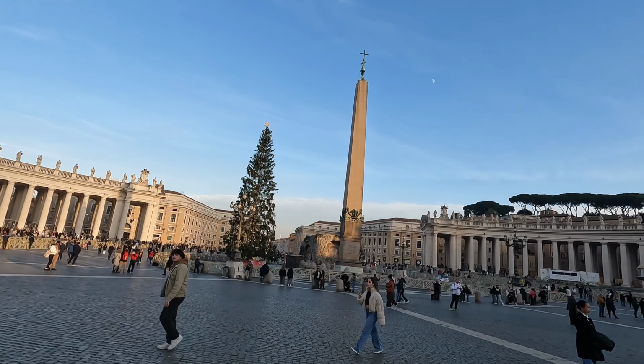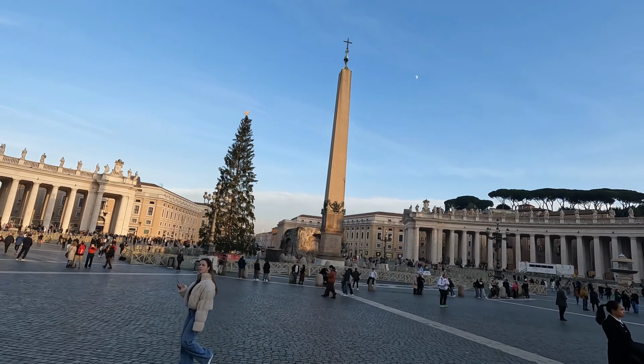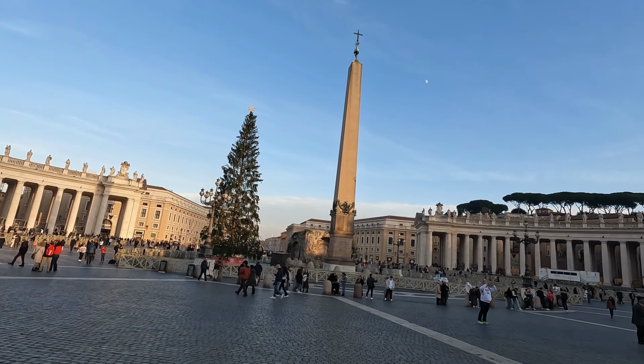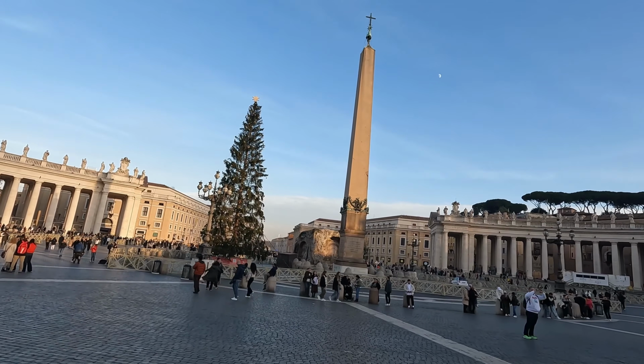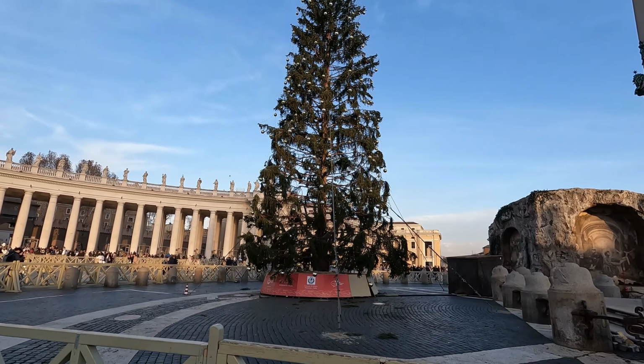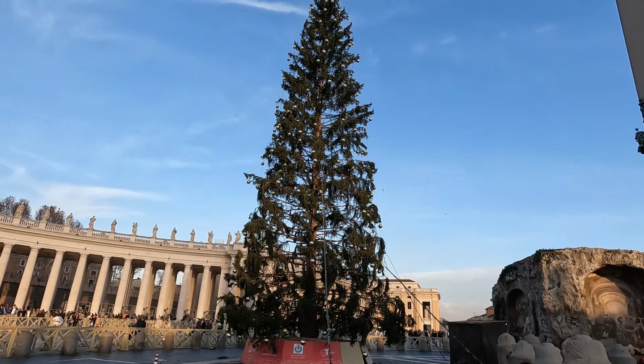Looks like Rome is celebrating Christmas in a simpler way. We don't see a lot of Christmas ornaments like in UK, Germany or Romania, for example. So this is the only notable Christmas ornament I've seen so far in Rome.